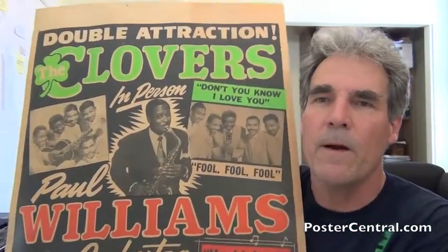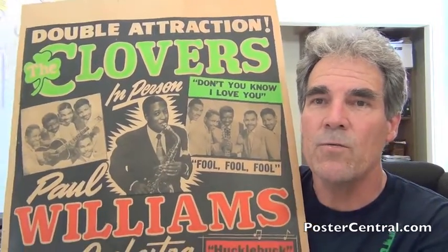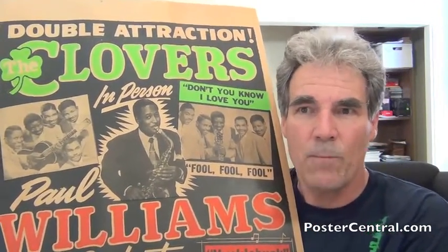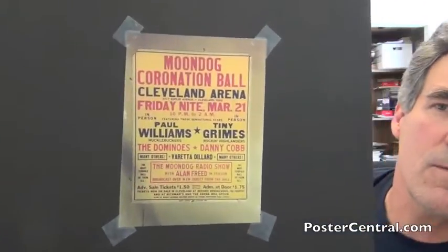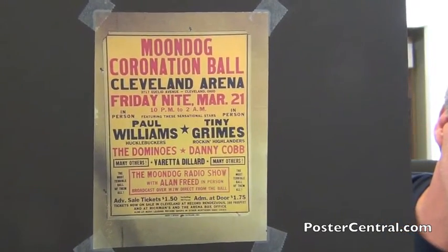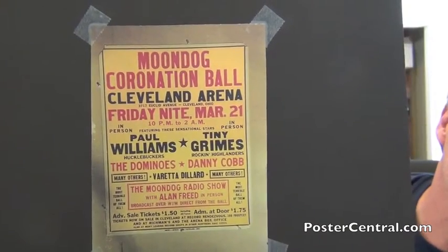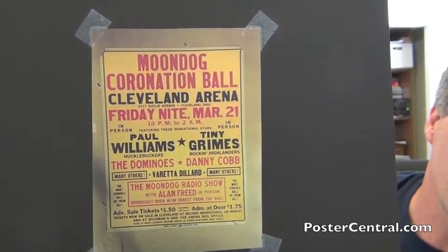The strength of Hucklebuck was something that enabled Paul actually to co-headline the next spring Alan Freed's Moondog Coronation Ball, which is actually sometimes called the world's first ever rock concert. And here's a picture of that poster. You can see it says Moondog Coronation Ball, and it does mention Alan Freed down toward the bottom, and Paul Williams is right there as a co-headliner with Tiny Grimes.